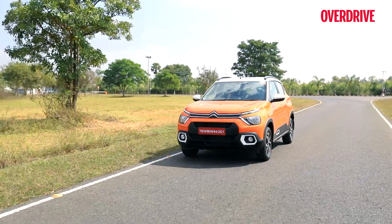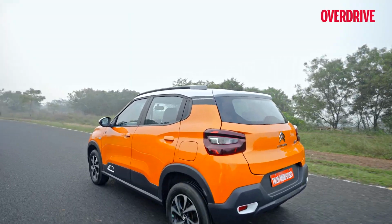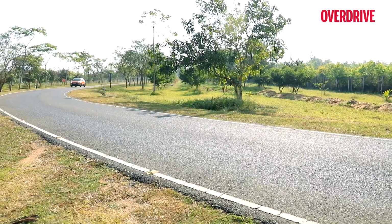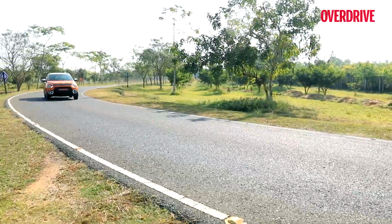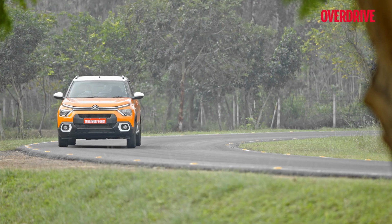So as with most EVs, the eC3 is quite good to drive. It's not the most exciting EV, but it must be said that for a small city car, it gets the job done really quite well. At least in this very initial impression, it seems like it will.